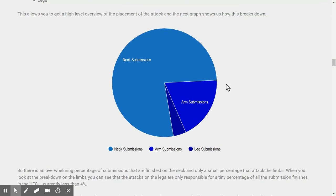If you look at this graph here, this is incredibly revealing. You can see that 77% historically throughout the entire UFC, 77% of all submissions have happened on the neck. That would include things like rear naked chokes, guillotine chokes, neck cranks, and conversely about 23% of that has happened on the limbs. There are some odd submissions which don't fit nicely into these categories. We just omit them, but they're statistically fairly irrelevant at this point, so it doesn't affect the graphs.